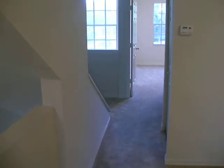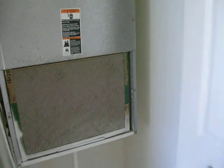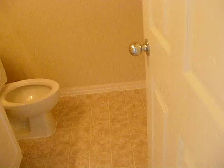And this will take us into the bedroom. There's an AC closet here. It looks like they put in a newer AC there, because the paneling looks new. Newer anyways. So that's the closet for the AC. There's a bathroom in here.